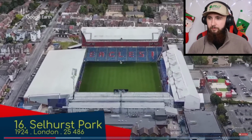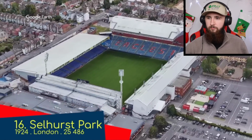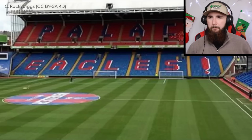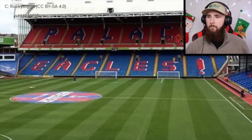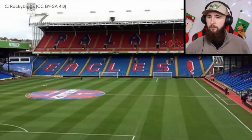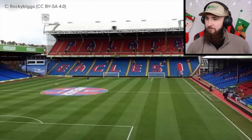Selhurst Park. It might use Bronze Age technology, but it at least has character, unlike the last 3 or 4. Yes, there are some obstructed views, and all spectators have to be up to date on their tetanus shots, but I like to call that old-fashioned charm.